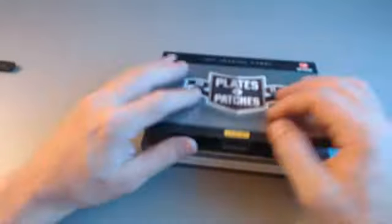Plates and patches is a fun set to do. Every year is a little different, though. With 2010, you get a box topper hit, but some of the cards are a little higher numbered. With 11, they're a little lower numbered, so it's give and take on that aspect of them. But we do 10 and 11, guys.